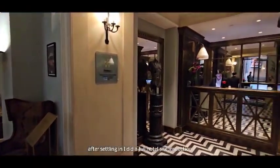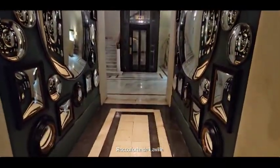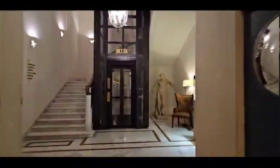After settling in, I did a full hotel site inspection, so here are some of the visuals of the luxurious hotel Rocco Forte della Villa.